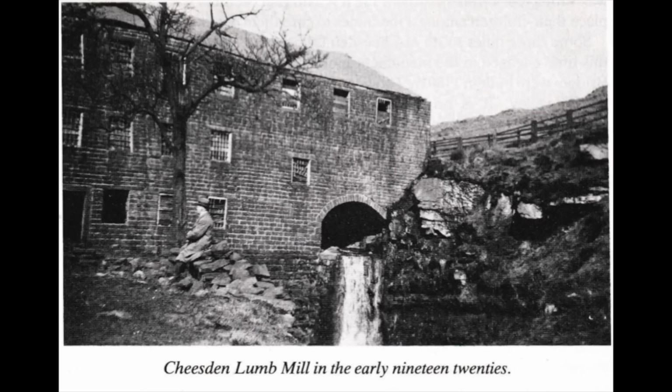And I wish I'd have had that at the time. But it just shows the scale of the mill and how it would have looked back in the 1800s. I love that picture. Such a rare picture as well. Let's crack on with our video.